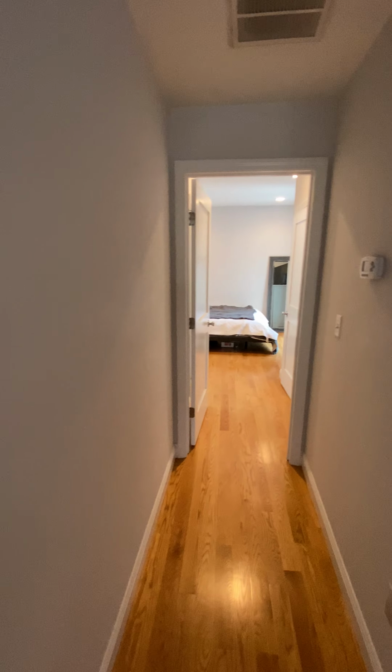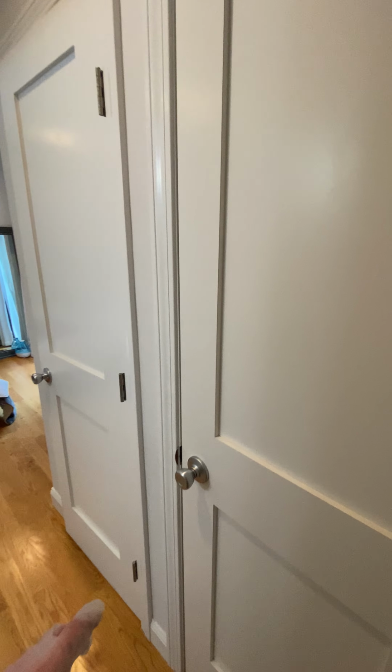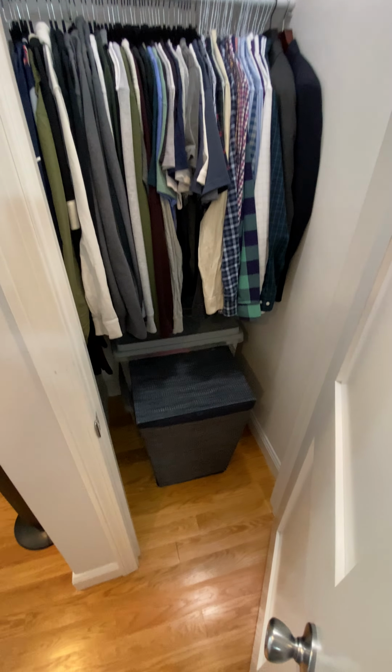So that's the first bedroom, and then here's a brand new bathroom. Nice vanity, nice tile. This is the first bathroom. Then we're going to the master suite. The first closet, it's a utility closet, so you guys won't be using that. But here's an awesome closet.